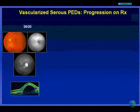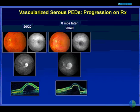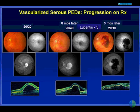Here's an example of a patient with a serous PED and an occult choroidal new vessel at about 7 o'clock off the margin. We watched the patient for about 8 months. The CNV and serous pigment epithelial detachment enlarged. The patient was started on Lucentis induction therapy, and after the 3rd dose of therapy, they developed a hemorrhagic PED. Clearly, this eye did not respond to anti-VEGF therapy.